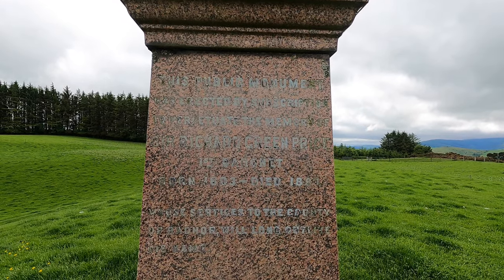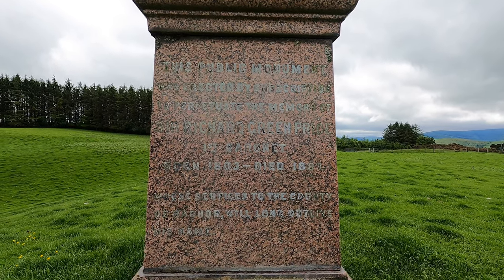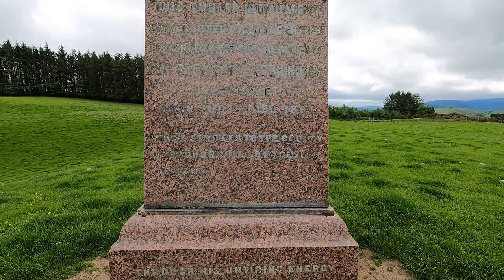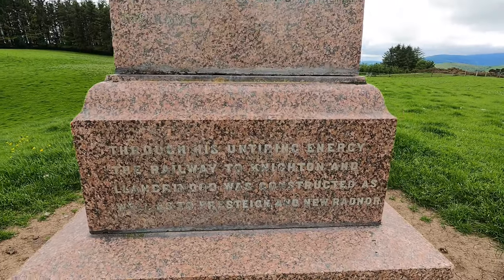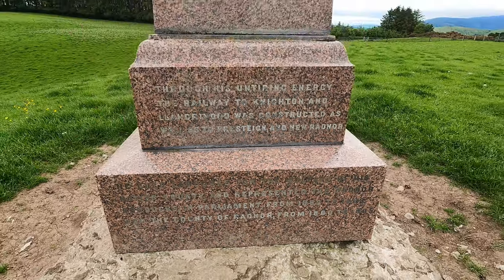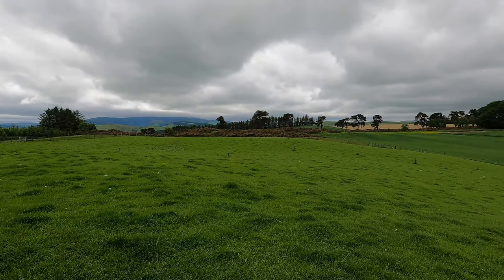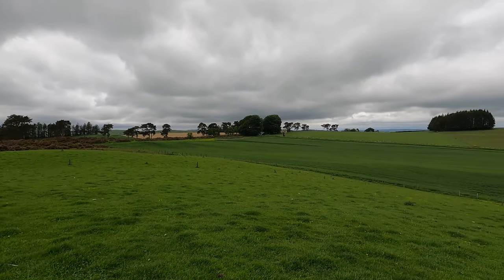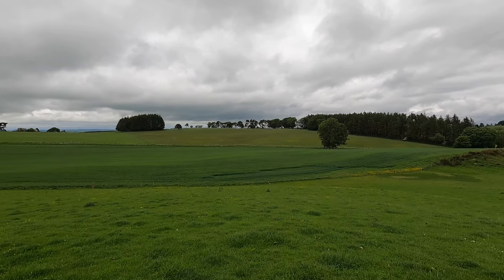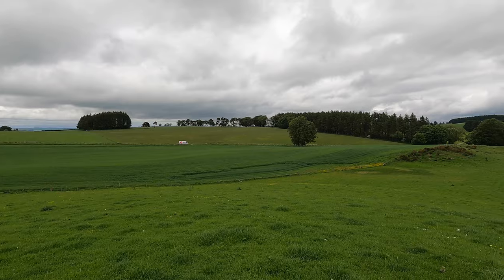So I'll let you pause and read that yourself, but it's a monument to Sir Richard Green Price, 1st Baronet, 1803 to 1887, whose services to the county of Radnor will long outlive his name. So that just stands alone on the hillside with the crying sheep in the background, if you can hear them. And the road. With another super fast DPD driver flying down it.